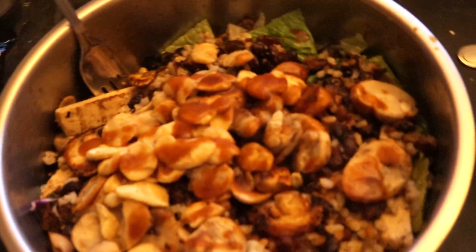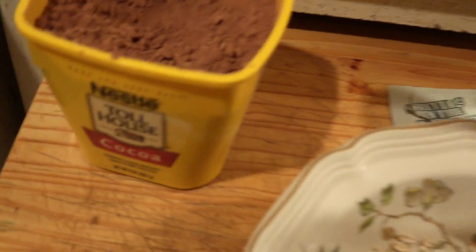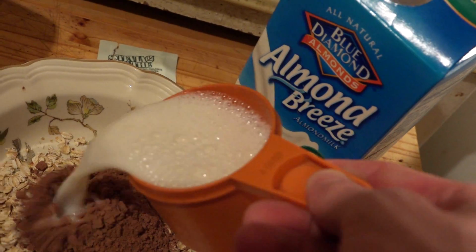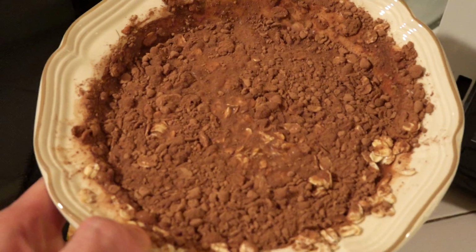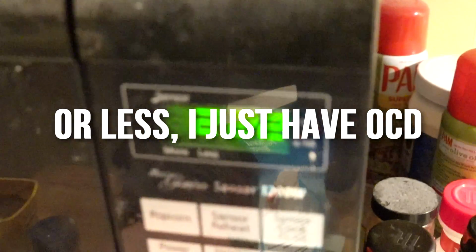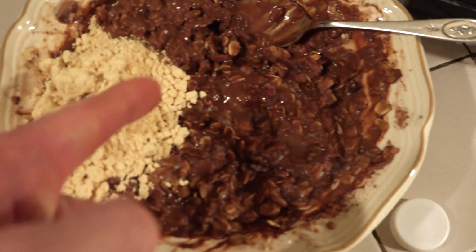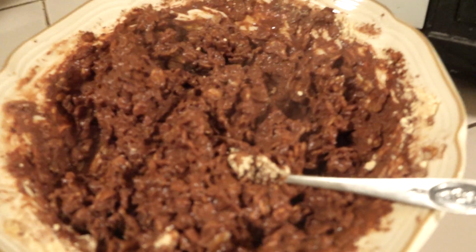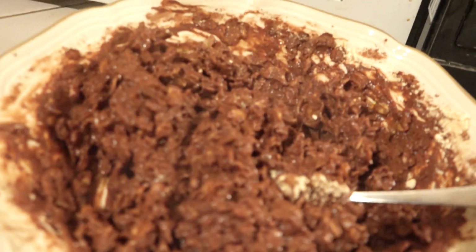So I'm gonna eat this meal and then I'm gonna finish up the CT video and then we're gonna make another meal, my friends. 3/4 cup oats, 2 tablespoons of cocoa powder, 1 cup of almond milk, a little stevia for sweetness, a little bit of cinnamon. Then after you give it a quick stir, put it into the microwave for 2 minutes and 22 seconds. Pull it out of the microwave, and I checked my macros and I found out that I can actually use 2 tablespoons of PB2, so 2 tablespoons of PB2, mix it up, and then bam, just like that, we've got ourselves some delicious chocolate peanut buttery oats.